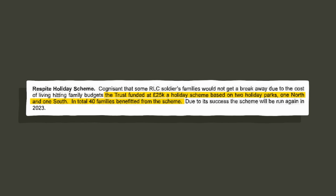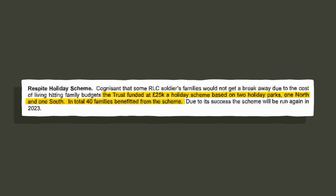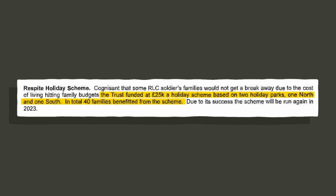This gave 40 families a holiday that year, which they would have otherwise not had. And they ran it again in 2023, and I hope they're still running it now. Speak to your chain of command if you think you or someone you know might benefit from this.